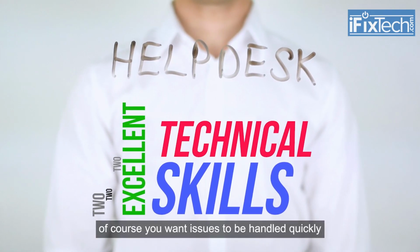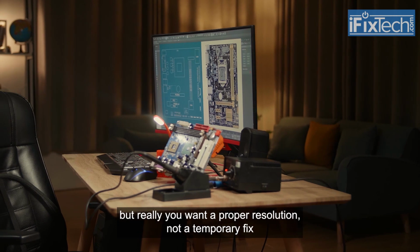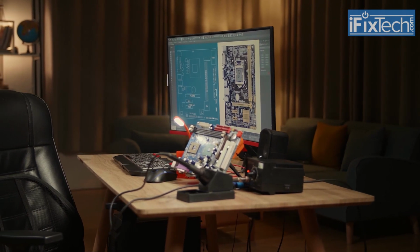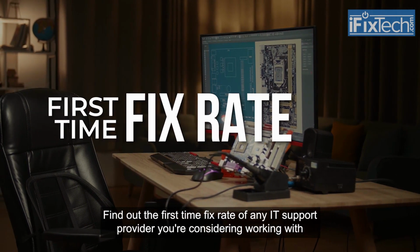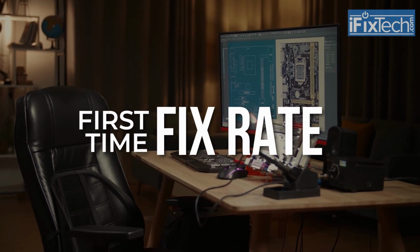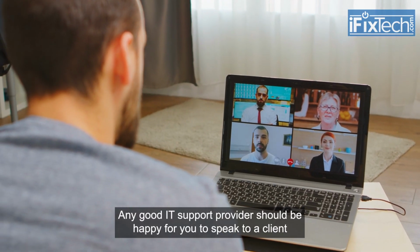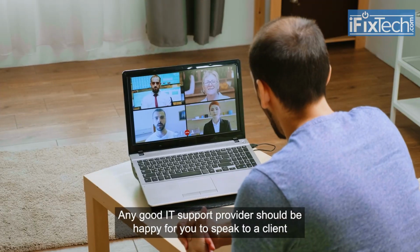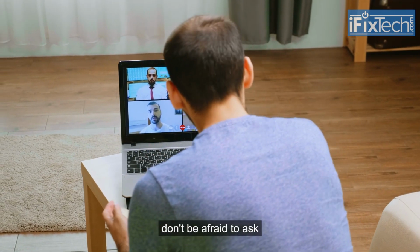Of course you want issues to be handled quickly, but really you want a proper resolution, not a temporary fix. Find out the first-time fix rate of any IT support provider you're considering working with. And rather than take their word for it, ask to speak to one of their existing clients. Any good IT support provider should be happy for you to speak to a client to get genuine feedback. Don't be afraid to ask.